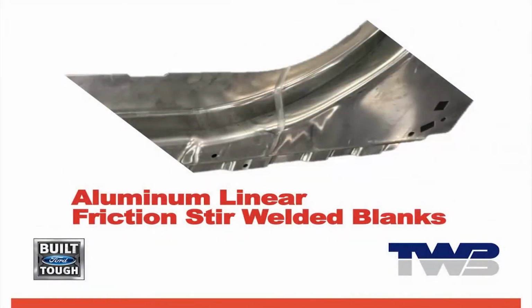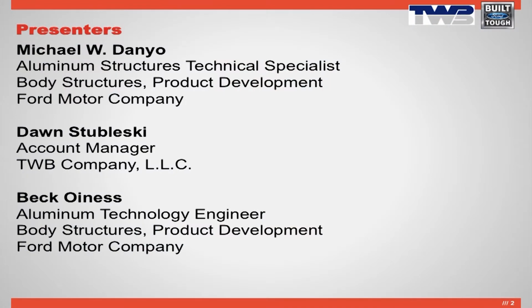As Teresa said, my name is Mike Daniel from Ford Motor Company. I've been working on the aluminum for about as long as I have been with Ford. This presentation is about our next step in not only lightweighting but cost savings, because everybody who deals in structures knows we don't get any credit for anything. We just need to keep taking weight out and taking cost out with improved performance.